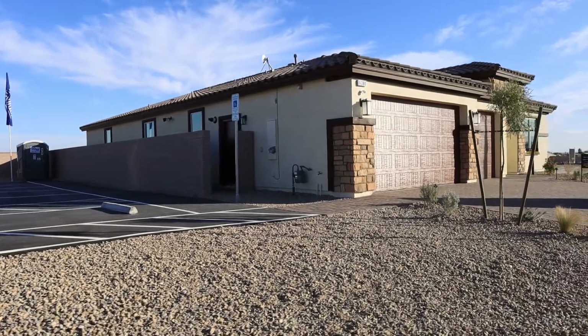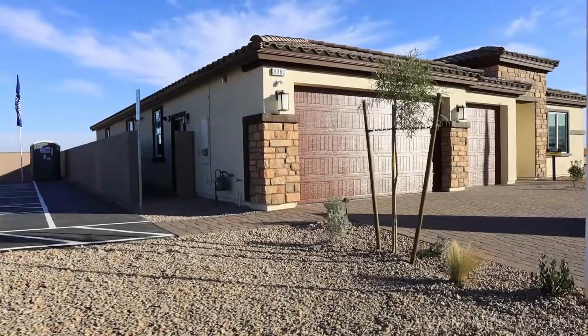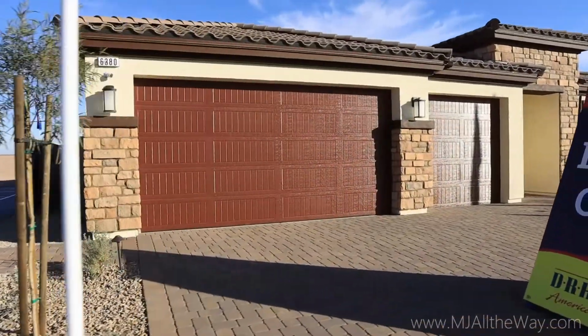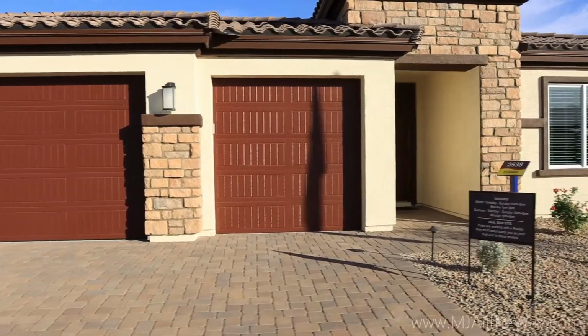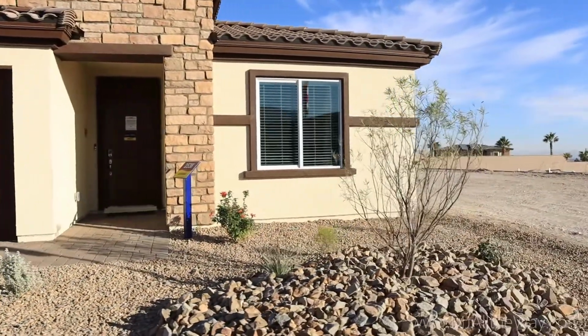Welcome up to Centennial Hills, everybody. Today we are at Cascade Manor, which is built by D.R. Horton. This floor plan is the 2538. It is a single story, 4 bedroom, 3 bathroom with a 3-car garage. This particular floor plan does start at $510,990 and is located right along Centennial Hills Parkway.